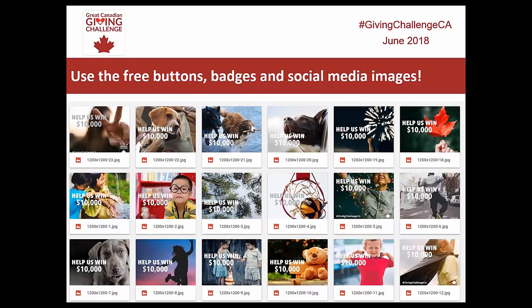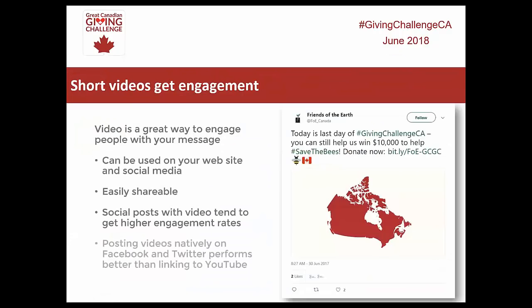If you have the capacity, we really recommend that in addition to using some effective emotional images, a little video is a really, really effective way of driving engagement. You will find that video in social media, video on your landing pages, perform much better for engagement, time on site, consideration, and conversion to either donation or a click to your site.